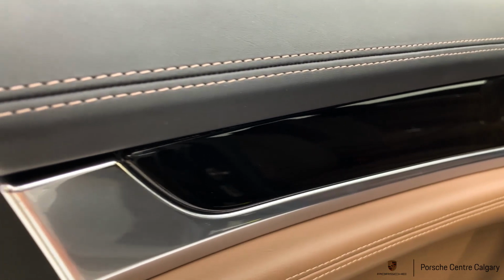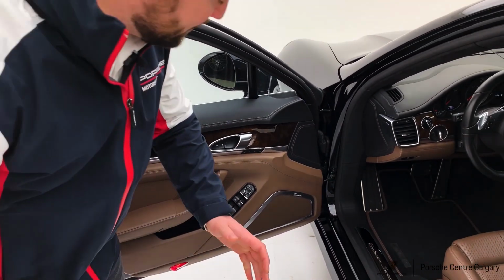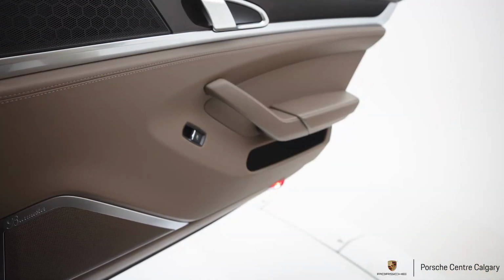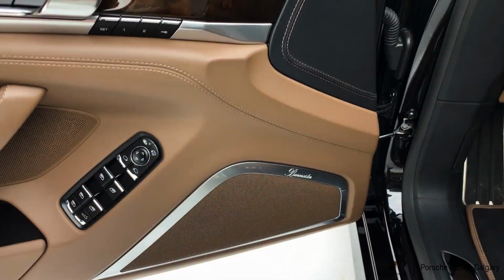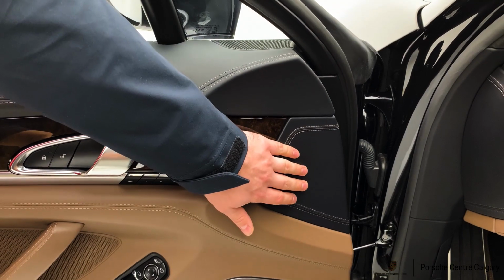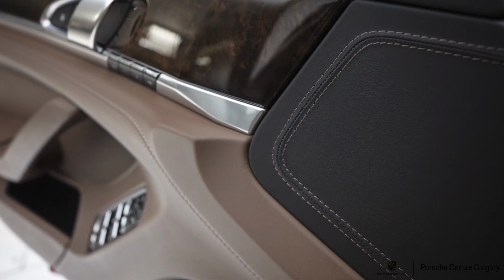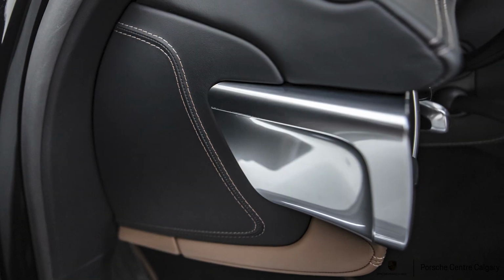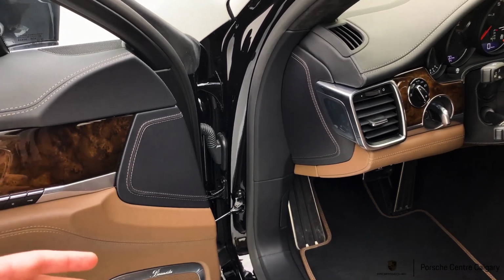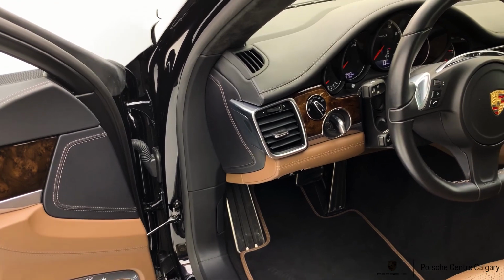It looks amazing. And as well, while we're here, I'll point out these have the Burmester audio, the very top level audio system that we offer, and you get these beautiful silvered speaker grills as well. You can see even in here, this piece would generally just be left as unpainted black plastic, but on this example it's wrapped in leather with that brown contrast stitch, which is carried over here as well. Just areas of the car that nobody really ever sees or pays attention to. On this car it's leather wrapped and just made to feel such high quality.